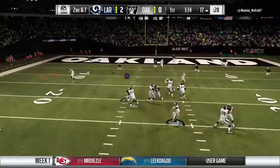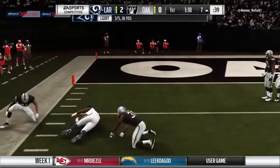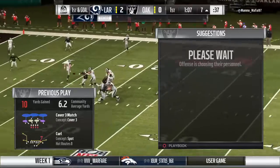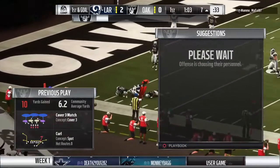To throw on second down is gone. And that one's complete to Gurley. And brought down, but not before they get it inside the 10 to the 7. It's a 10-yard gain there, and it sets them up now 1st and goal.